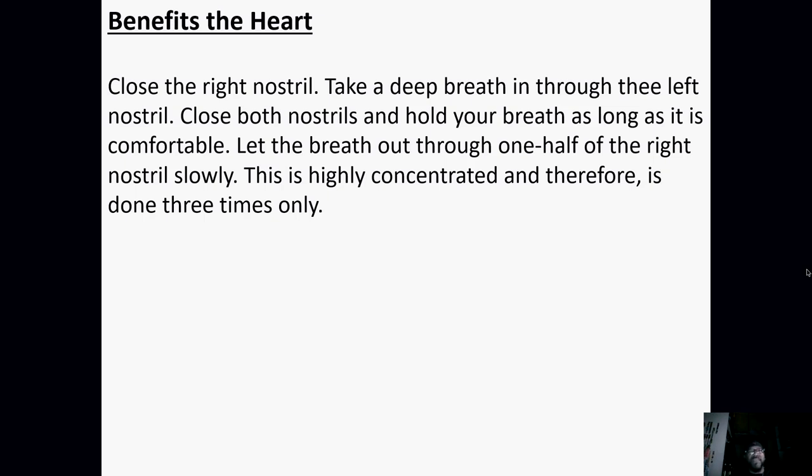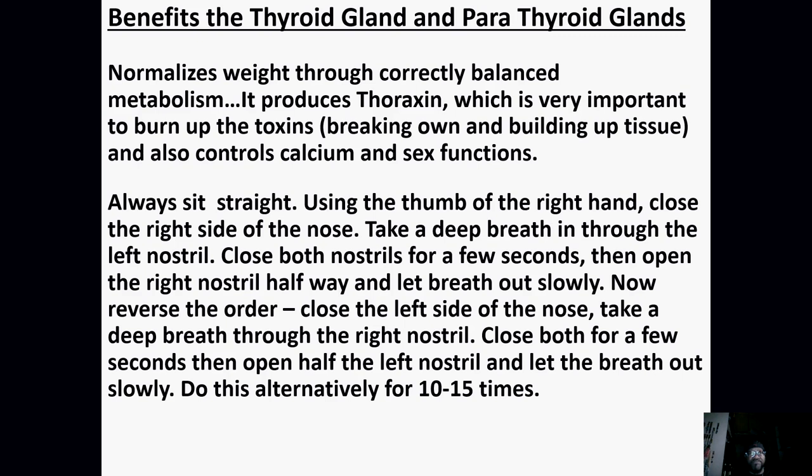Okay, that helps to cleanse the heart. That's the heart breath. So we did the liver, the spleen, and now the heart. We move on to the thyroid and parathyroid glands, which sits right here under the neck area. It helps with producing thyroxine, which is one of the hormones produced from the thyroid gland, which helps to break down and build up tissue.